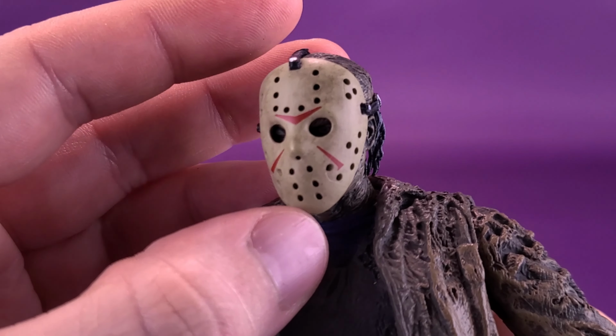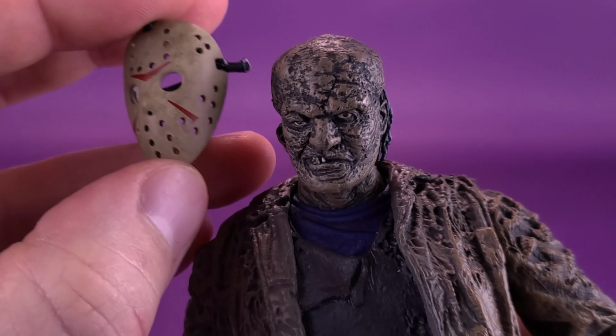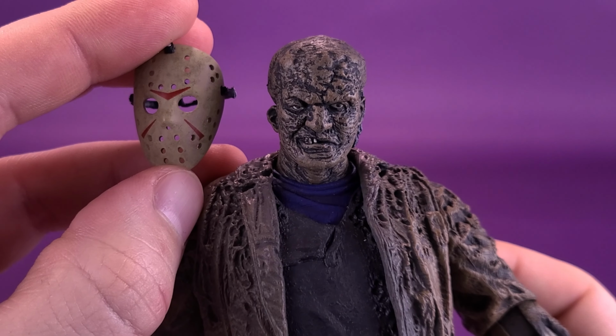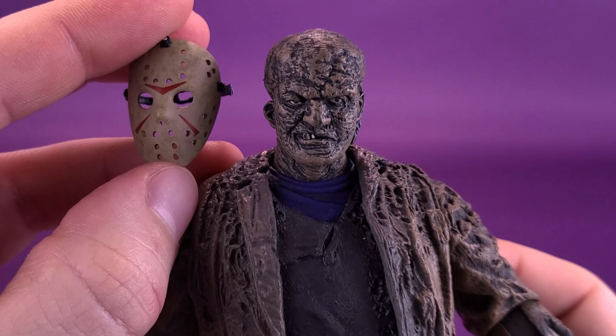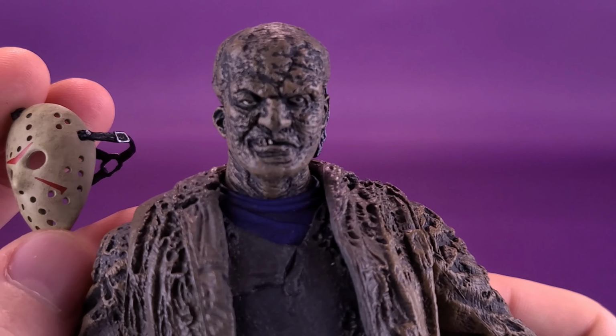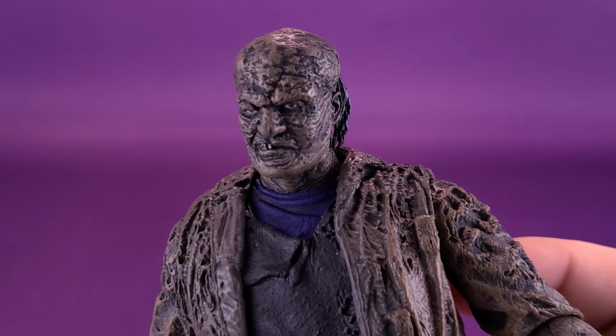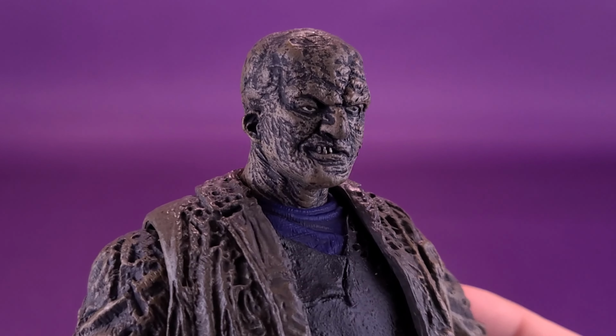Anyways, we can go ahead and remove the hockey mask, thereby revealing one of the worst looking head sculpts. It is terrible. He looks like a walnut. And I'm retreading an opinion I already stated before when we had a look at this Jason Voorhees the first time. It is one of my least favorite Jason Voorhees. He looks like a golem. I'm not happy with this head sculpt at all.